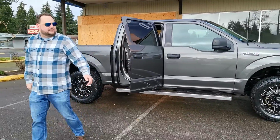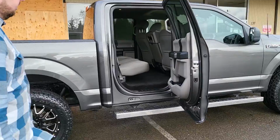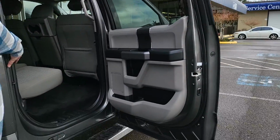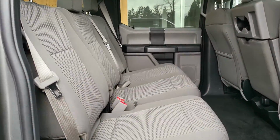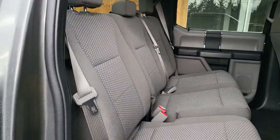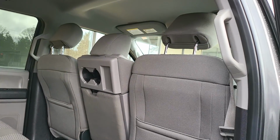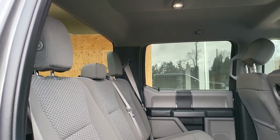This thing's only got 23,000 miles on it. 4x4. Super nice guy named Harry traded in. I don't think anybody except his granddaughter, maybe once or twice, actually sat in the back seat. Thing is super, super clean. That's what we do down here. We get nice, clean, good trucks. Let me know if this is one for you guys.